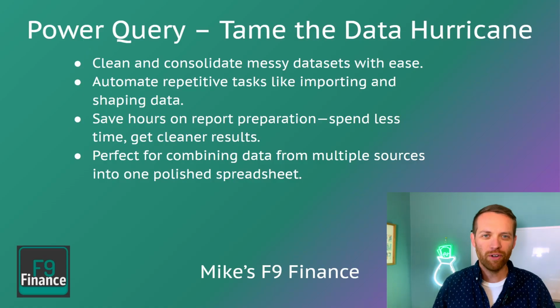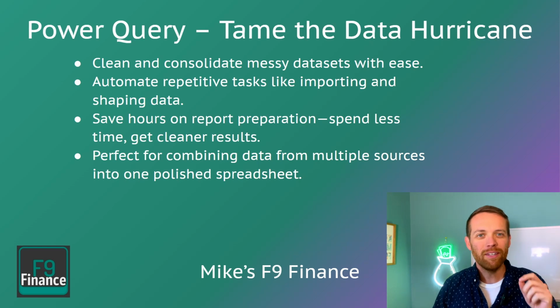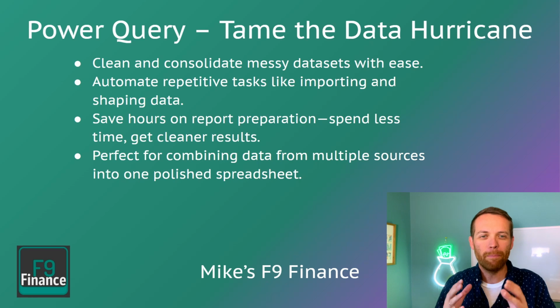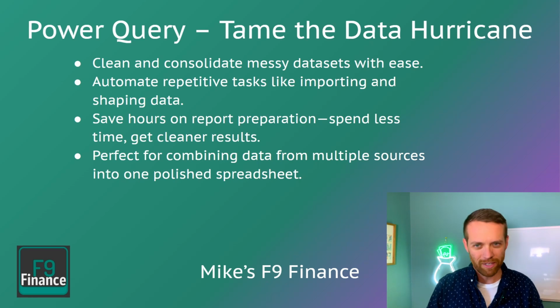Let's talk about our first plugin, which is also honestly my favorite. I said, some people save the best for last. I'm saving the best for first. This is Power Query, which allows you to manage data on the back end. And of all these tools, probably has saved me the most time.